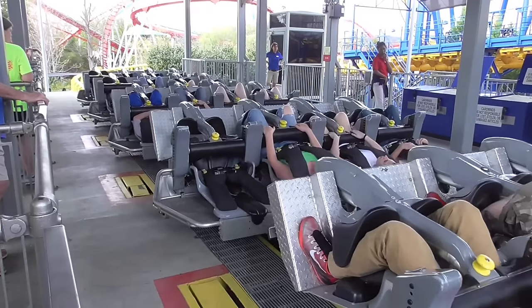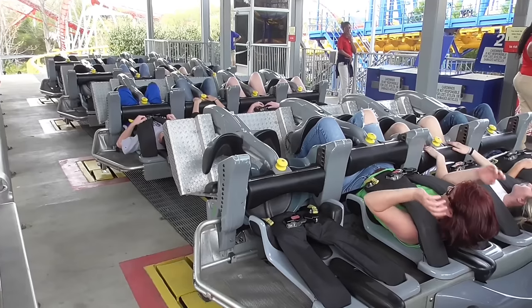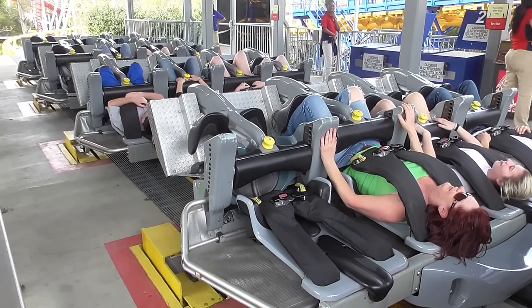Next is the theming category. Nighthawk basically has no theming. It's supposedly themed to a bird because you feel like you're flying, but there isn't really any theming around the coaster at all, so I'm giving Nighthawk a 1.